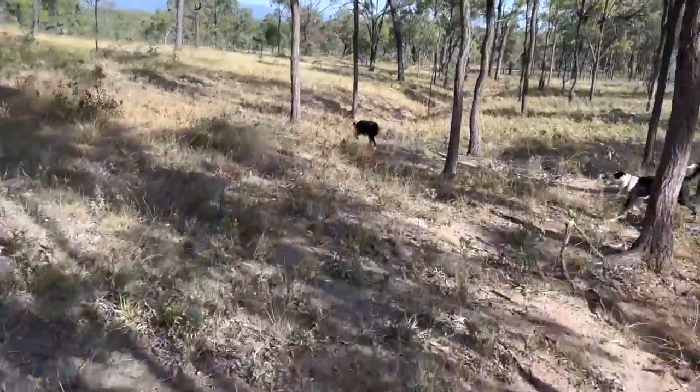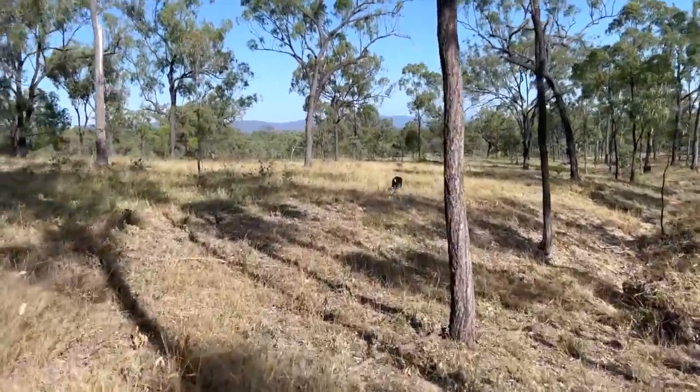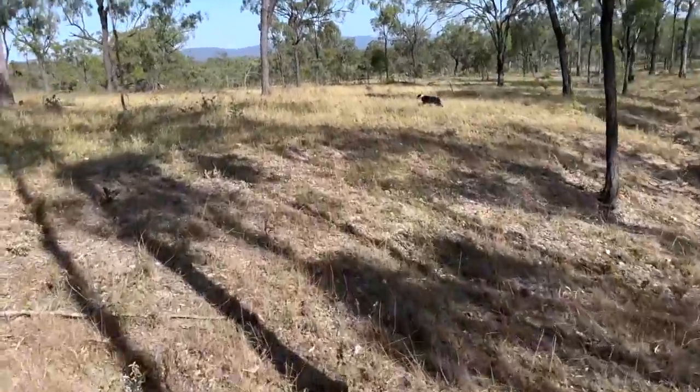Where'd he go, mate? Down that way. Back foot catch, I think.